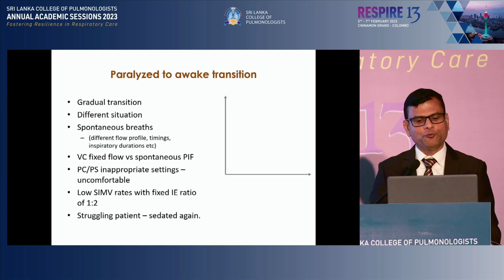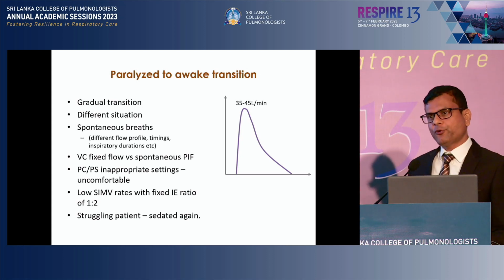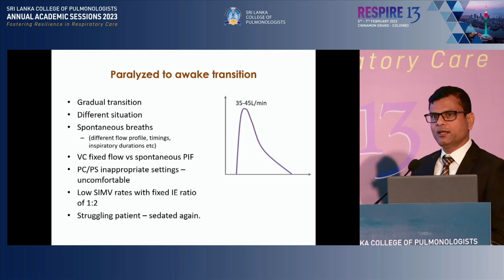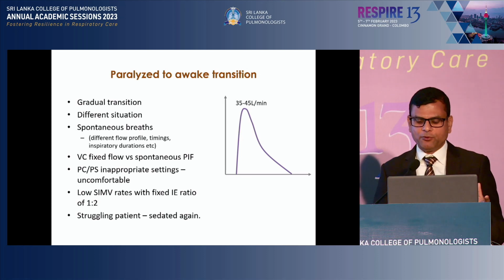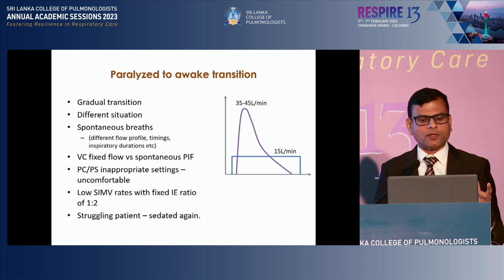Now I want to show you this. Say you have SIMV volume control and you do not set the inspiratory time properly when the patient starts breathing. This is the flow profile of a spontaneous breath. Usually they require about 35 to 45 liters per minute peak flow rate. But the ventilator's volume control mandatory breath flow waveform looks like this, so when the patient tries to breathe, there is flow starvation, and the timing is also wrong.